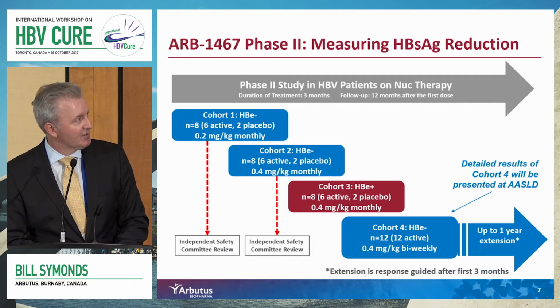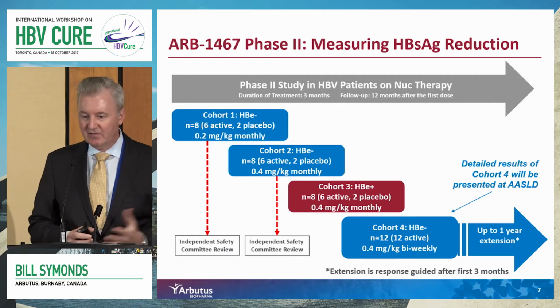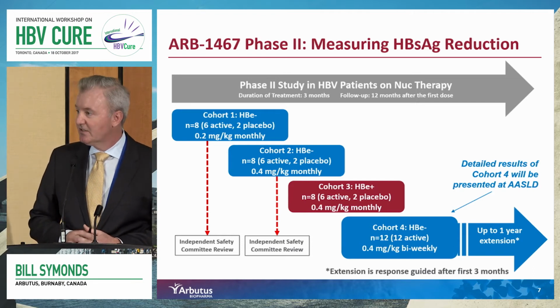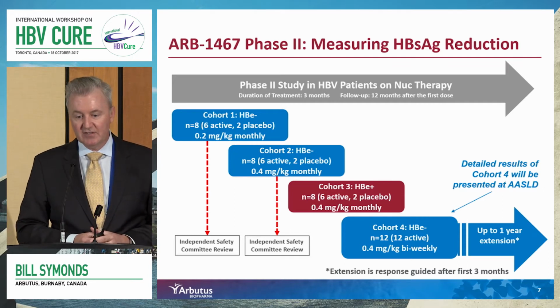ARB-1467's first phase 2 study was the one shown here. It was a study in patients with hepatitis B. They're chronically infected, of course, on nuke therapy for an extended period of time. We treated these patients for 3 months. It was a single dose, once a month. The drug is given IV.